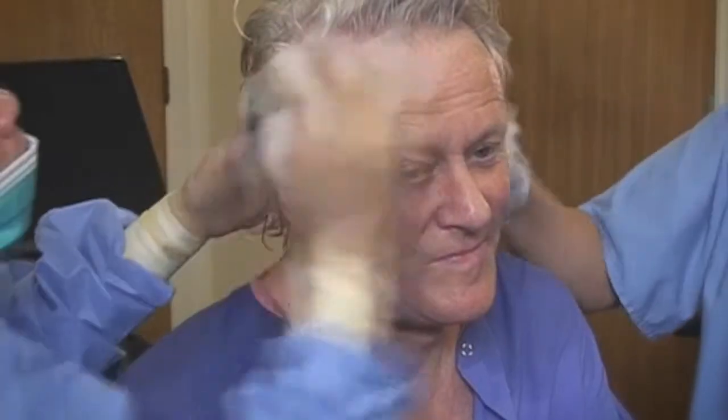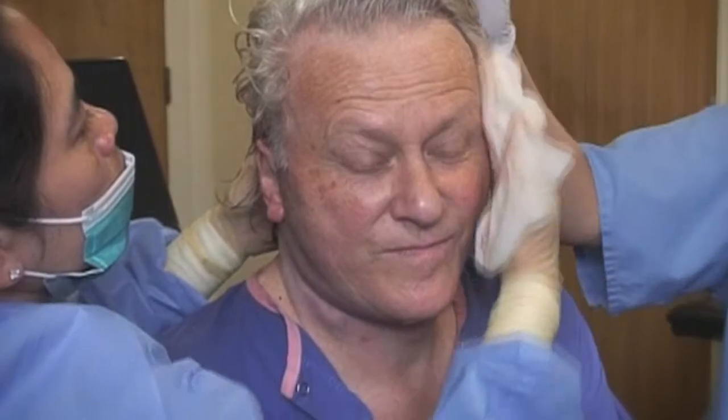We're seeing more and more men wanting to improve their looks, and it's partly because of the competition out there at work, partly because people are getting divorced, getting into new relationships, getting into new marriages, having children at a much older age as well.